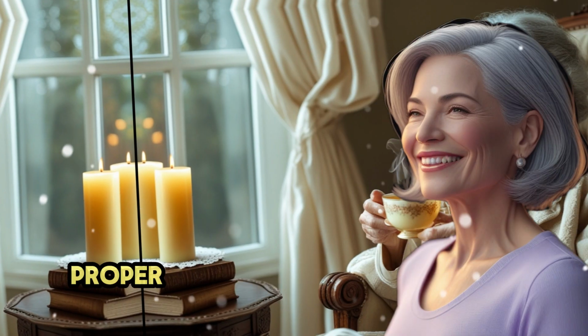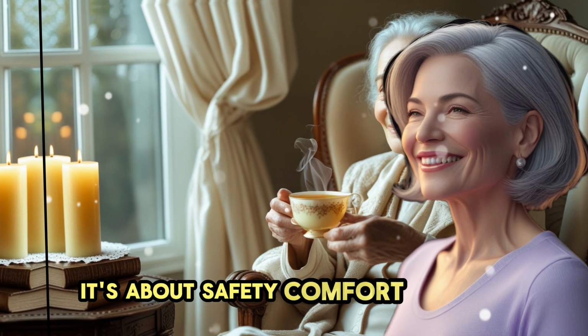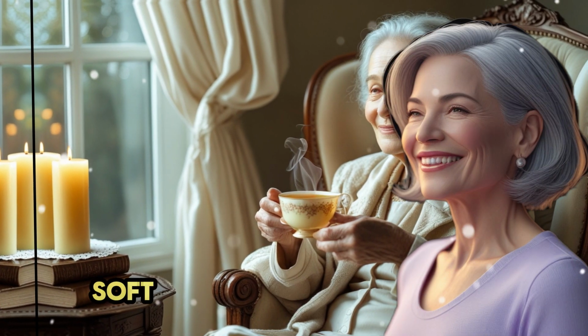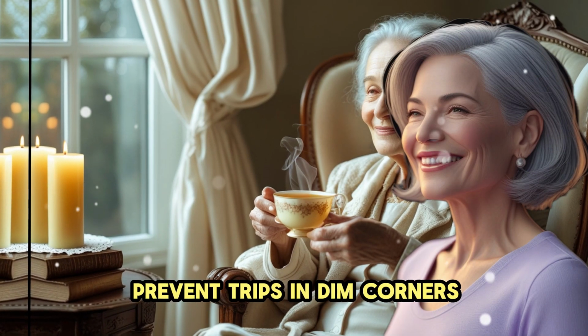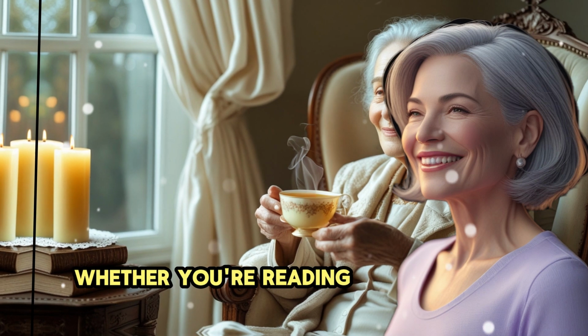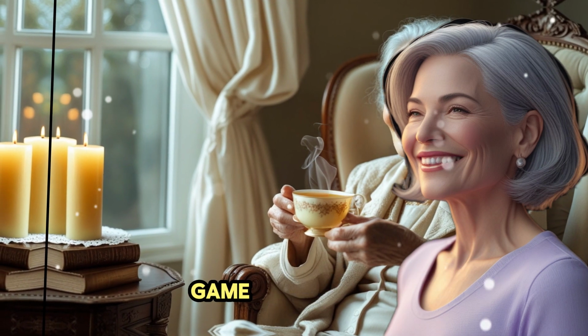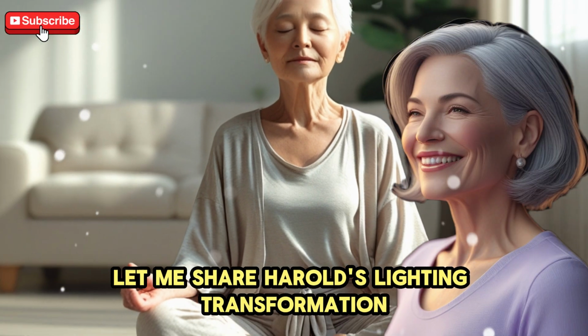For seniors, proper lighting isn't just about aesthetics. It's about safety, comfort, and mood. Soft lights reduce eye strain, prevent trips in dim corners, and make your home feel like a warm hug, whether you're reading or hosting a card game with friends. Let me share Harold's lighting transformation.